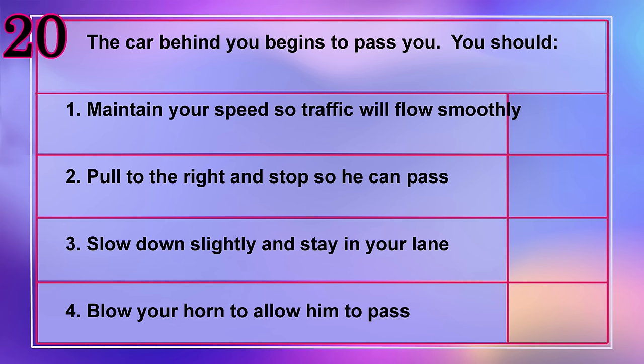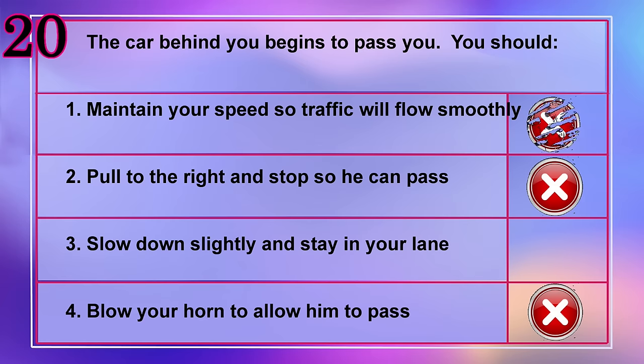Question number 20. When the car behind you begins to pass you, you should 1. Maintain your speed so traffic will flow smoothly. 2. Pull to the right and stop so he can pass. 3. Slow down slightly and stay in your lane. 4. Blow your horn to allow him to pass. Correct answer is 3. Slow down slightly and stay in your lane.